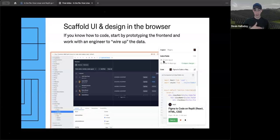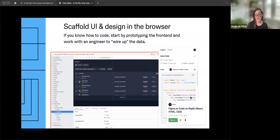And then once you have this UI scaffolded out, like I built this in Storybook, so I didn't need to worry about any of our APIs or backend complexity, you can then start to work with an engineer to wire up that data. Yeah, it's a really, really nice way to work. I don't know if you have anything to add here, Madison. Nope. It's worked well for me.